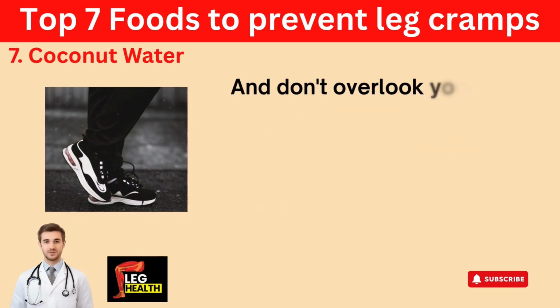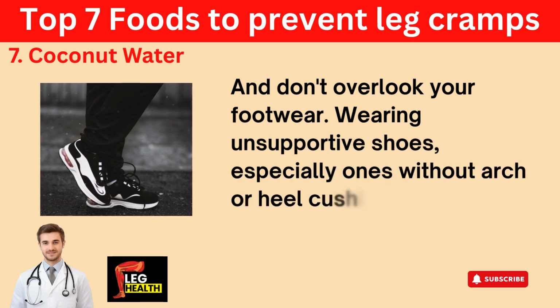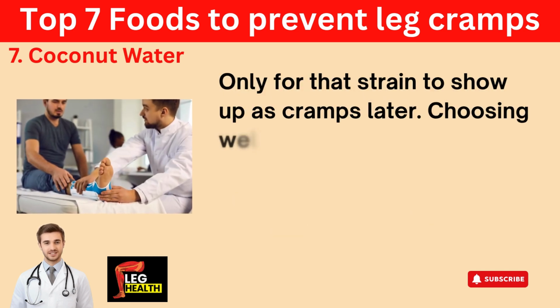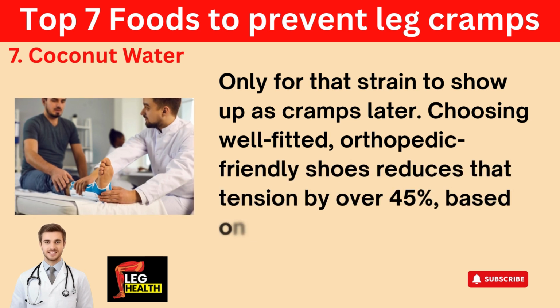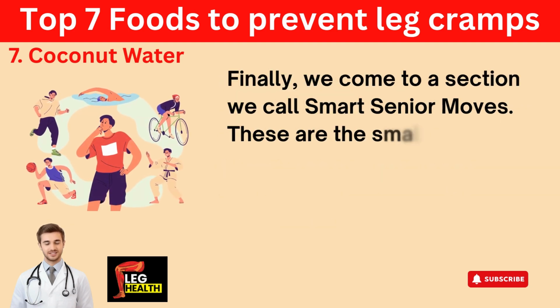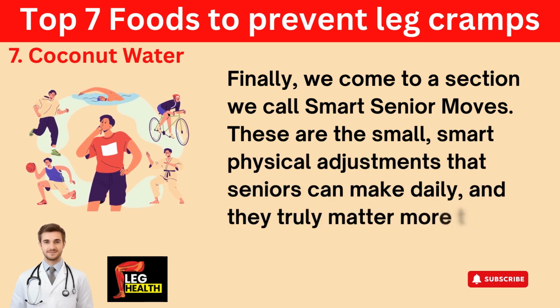And don't overlook your footwear. Wearing unsupportive shoes, especially ones without arch or heel cushioning, can strain the leg muscles all day long, only for that strain to show up as cramps later. Choosing well-fitted, orthopedic-friendly shoes reduces that tension by over 45%, based on podiatric research. Finally, we come to a section we call Smart Senior Moves. These are the small, smart physical adjustments that seniors can make daily, and they truly matter more than we think.